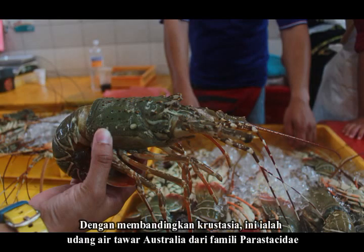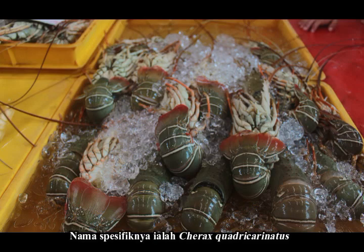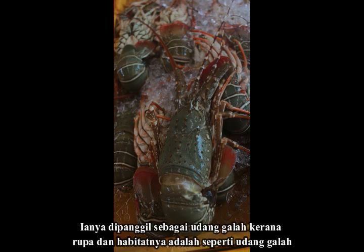To compare with these crustaceans, this is an Australian freshwater crayfish from the family Parastacidae. The specific name for this lobster-like creature is Cherax quadricarinatus. It was brought to Malaysia as an exotic species, but there is no record of environmental damage caused by the species in Malaysia. They are locally known as freshwater lobster due to their lobster-like appearance and habitat.